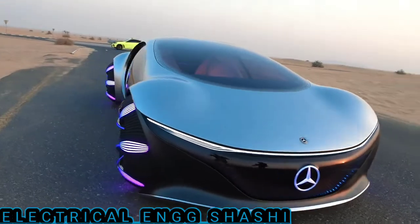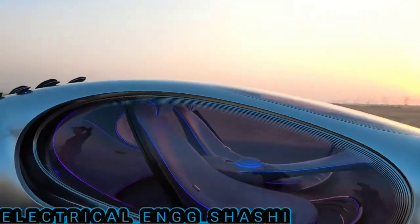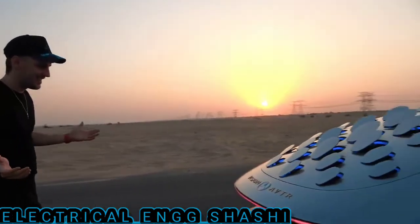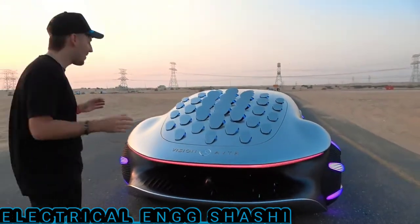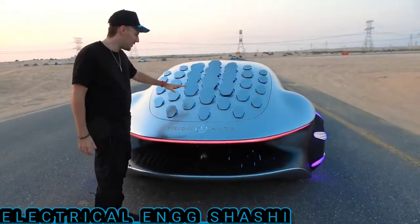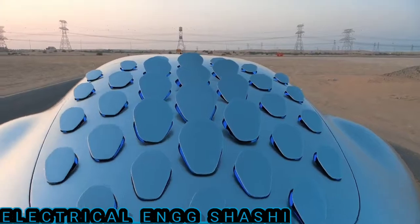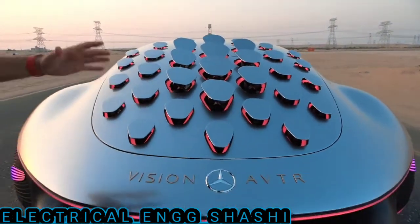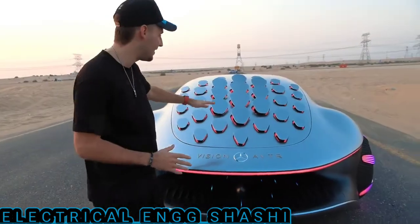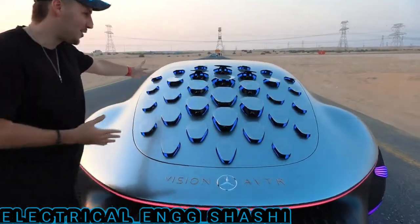All right, let's go around the side. You have the glass doors. We'll open them in just a second, because first, I want to show you the back. This is my favorite part of the car. What you have are 33 scales. Mercedes calls these bionic flaps, and what they do is they move. Look at that. So now they've all turned red. When you brake, it turns red and they all move like this. But then when you accelerate, they all press forward and turn blue.